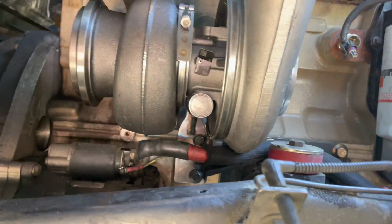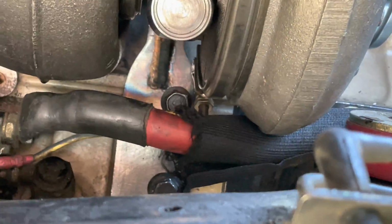After putting the stuff in the truck and test fitting, I was like, I might have to adjust some stuff. So I adjusted, and I think I've got it now to where I can get a decent route for the hot pipe coming off the back of the 362, to dump into that S475. Yeah, so I don't know if you can see it, but you can see the bracket I made right there.